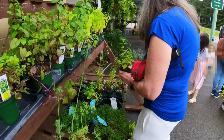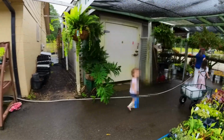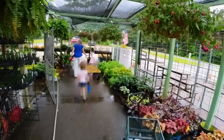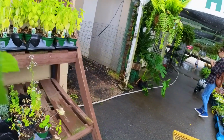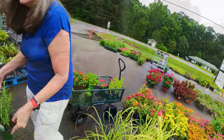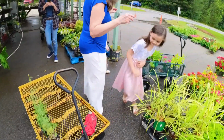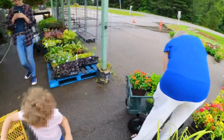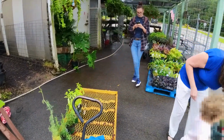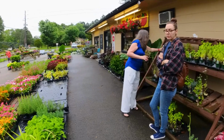So she is picking carefully which plants she wants. Okay. So I'm getting dill and rosemary. Basil and spearmint. That's basil. That's spearmint. Oh, that's spearmint. They have spearmint? Uh-huh. Nora, stay close.